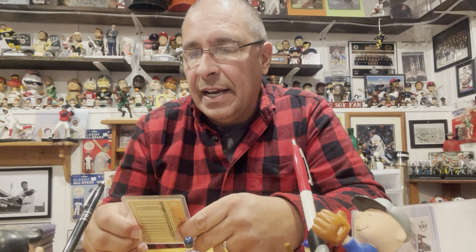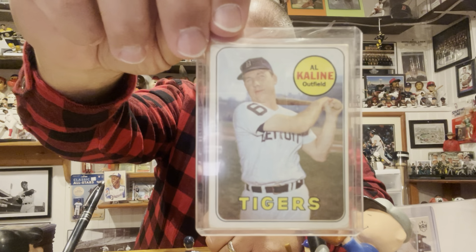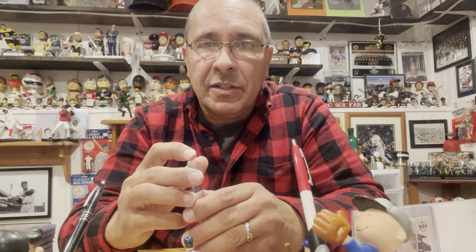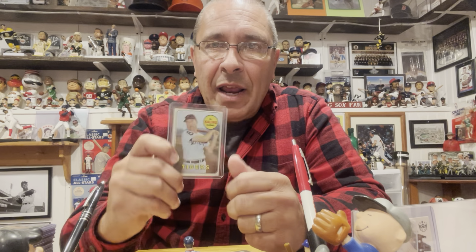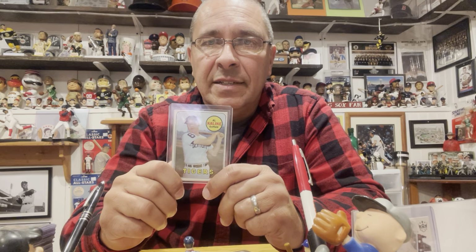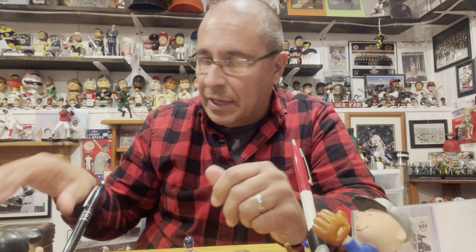Here's a 1969 Al Kaline. Another one of my favorite players. My grandparents used to own a summer home in Lakeland, Florida. My grandfather would go to the Tigers games way back when I was small. I never went to any of the games, but he would talk about Al Kaline, how nice he was. He had the opportunity to talk to him a couple of times down there in Lakeland, and really good to the fans, the kids and stuff. Spent the time to sign autographs and talk to everybody. So Al Kaline from the Detroit Tigers.